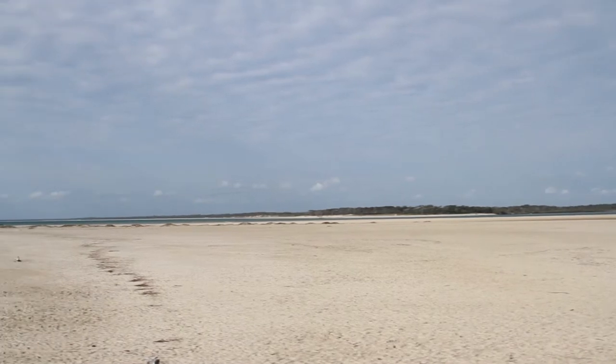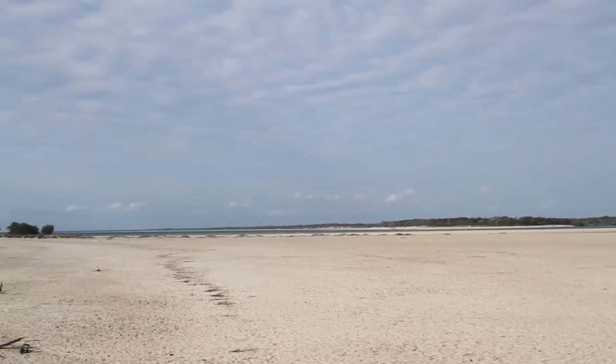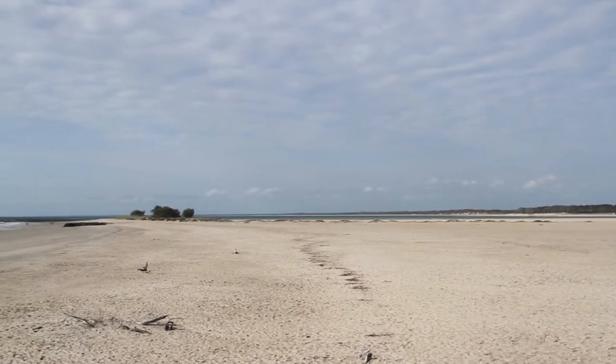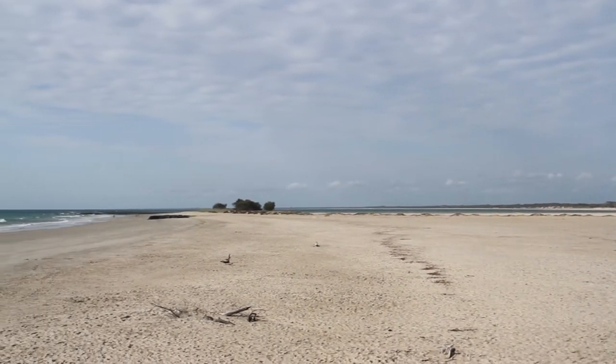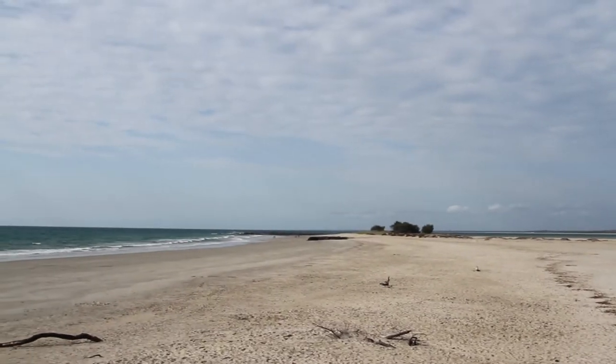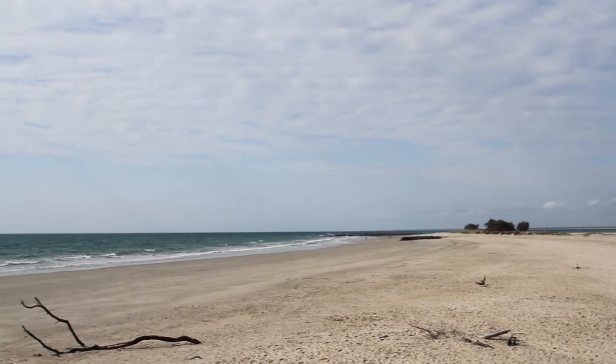But for me, the real star of Elliot Heads is this place, Dr. May's Island and Rock Pools. Yes, this is an island. At low tide, the sandbar is revealed and allows you to walk to the island. But at high tide, the area where I'm standing now would be in waist-deep water.